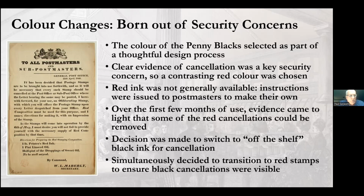The red ink that was initially used to cancel the penny blacks was made by each of the postmasters across the UK who were dealing with these stamps, and so they were sent a formula, and there's a copy on the left of the notice about how to make the ink from printer's red ink, linseed oil, and the droppings of sweet oil. What resulted was a lot of variation in the consistency and the contents of the red ink, and so it looked like there might actually be instances where this red ink could be removed.